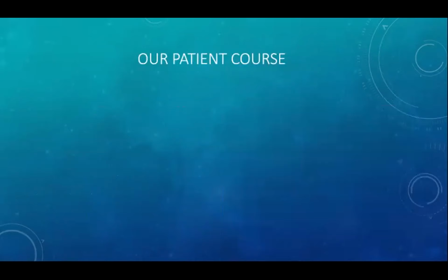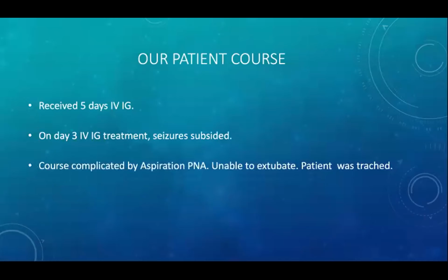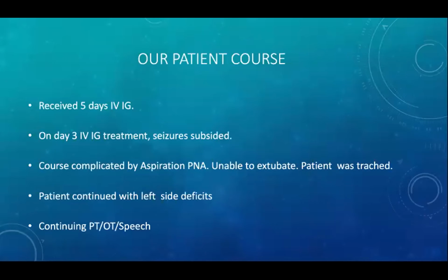Now, our patient's course: he got 5 treatments of IVIG. On the day 3 session of IVIG, his seizures actually improved. He went down from 5 AEDs to 2 AEDs, and the seizures completely subsided. Unfortunately, the course was complicated by an aspiration pneumonia. The patient was very hard to extubate and had to be trached. He continued with left-sided deficits that did not improve. Currently, the goal is to rehabilitate him as much as possible with PT, OT, and speech. He should be seen as an outpatient by the epilepsy team and also the autoimmune team.